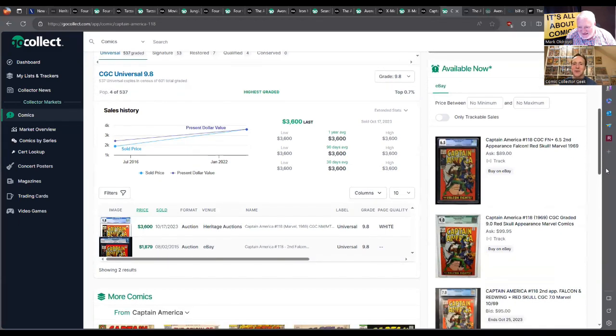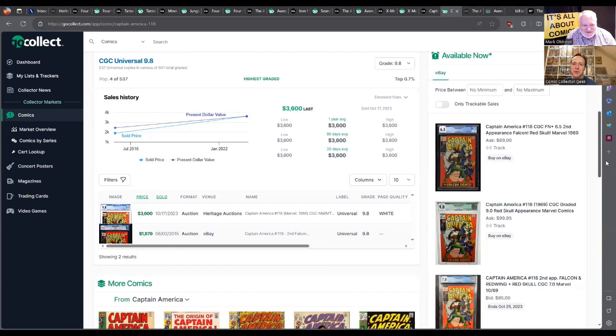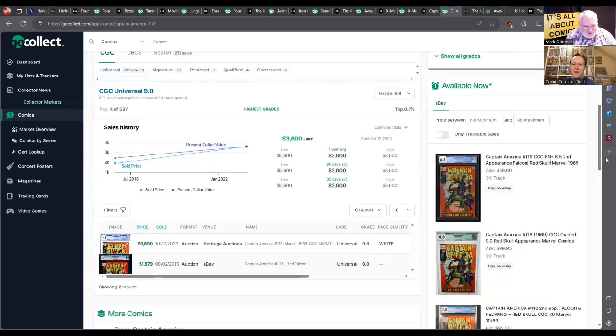What was the previous sale? What was the previous record? I can't quite see the numbers. Previous sale was in 2015 for $1,878. And now it's selling for $3,400? That's a pretty good increase, I would say.